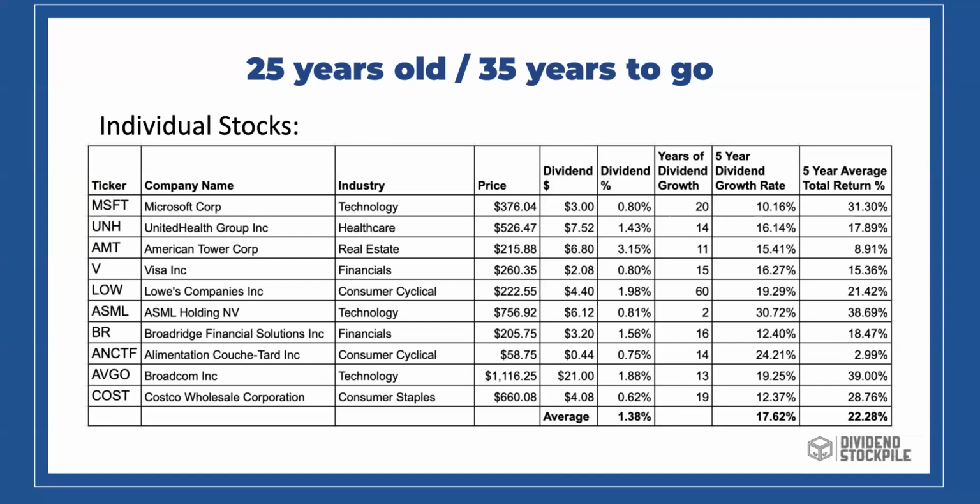So looking at these 10 companies, we have Microsoft, United Health Group, American Tower, which builds and maintains cell phone towers, Visa, the credit card processing company, Lowe's, the home improvement retailer, ASML, which works in semiconductors and chips. One you may not have heard of is Broadridge Financial Solutions. They're a financial company, and what they do is all the behind the scenes work for stock investing. So they send out the statements, they send out the annual reports, they send out the voting, all those types of things.